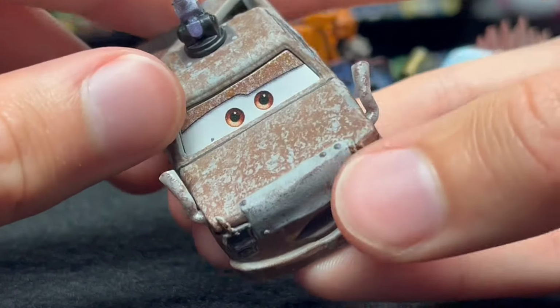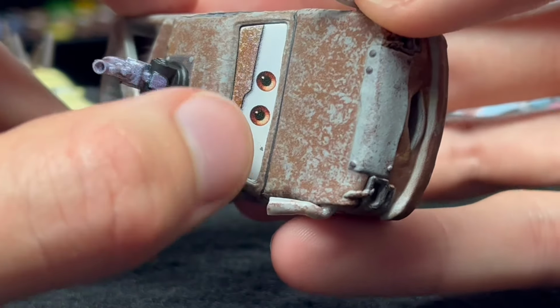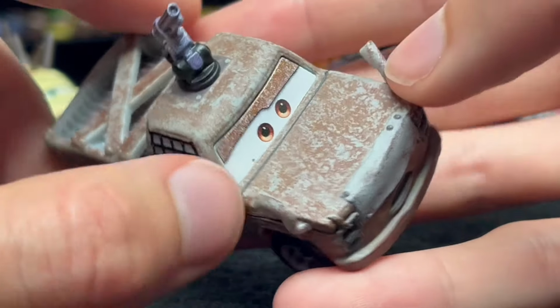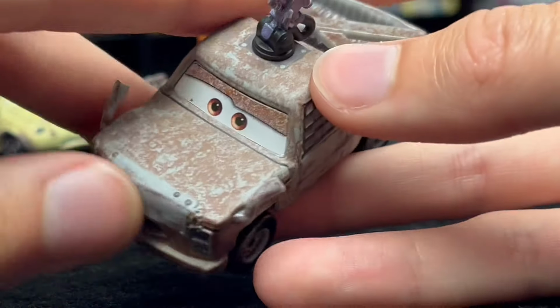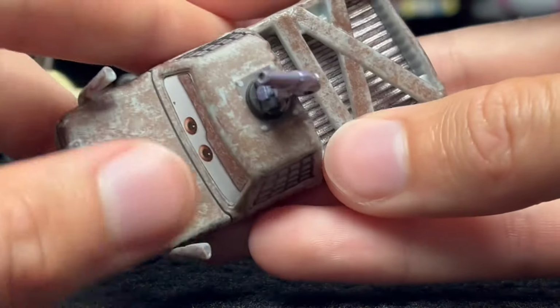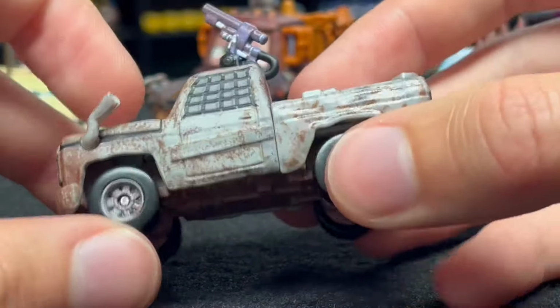Very nice. Unfortunately, mine seems to have a little blemish there, a little gray mark on the windshield, but I guess it's because it's plastic, the eyes. That's okay. At least the eyelids don't seem mismatched. The brown paint on them actually blends in with the rest of the brown paint pretty darn well. So I like that. Very cool.